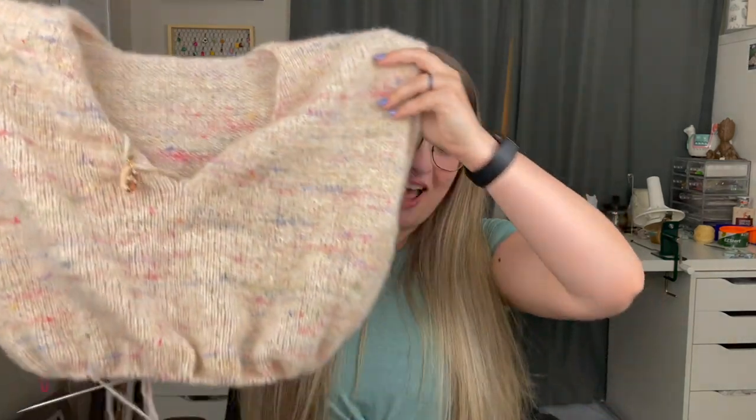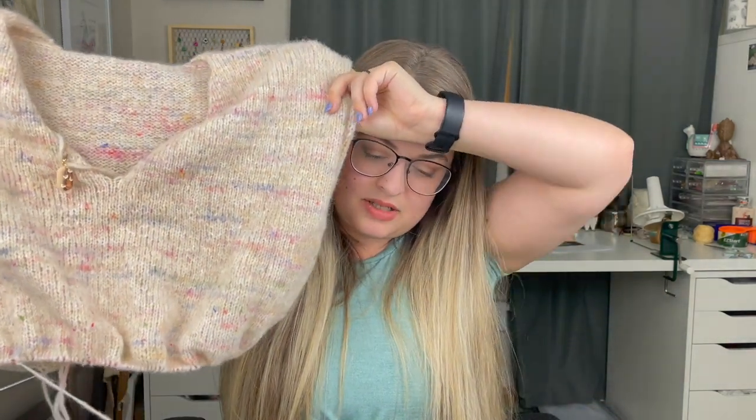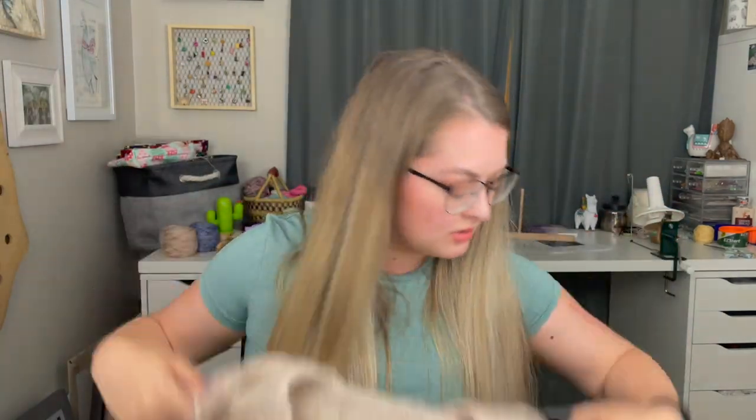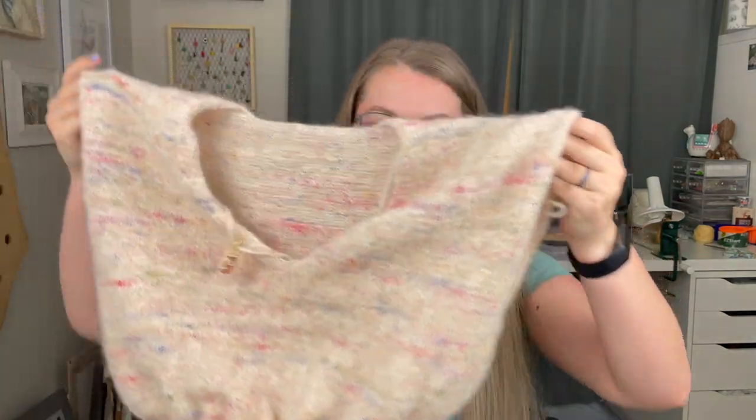Anyways, so I am knitting this up. I don't know if it's the called for needles. I don't think it is. I don't have the pattern here with me to tell you. I apologize. But I'm knitting this on 4mm US 6 needles, and I'm knitting at the size medium.